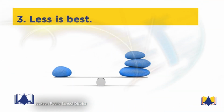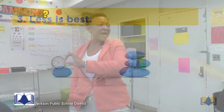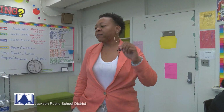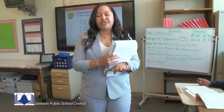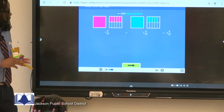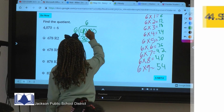Our third principle is less is best. In a world where we're constantly bombarded with information, it's easy to become overwhelmed. This principle encourages us to focus on depth rather than breadth. By narrowing our focus to a few key concepts, we can dig deeper, ensuring that educators fully understand and are able to apply what they've learned. Quality over quantity is the name of the game.